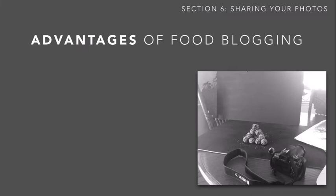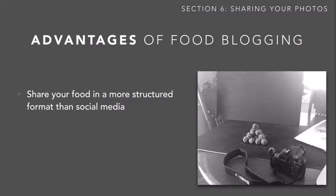Now, all of this is a lot of work. Why would anyone in their right mind want to start a food blog and invest tons of time and effort and money and food into developing this kind of a business? And on the most casual level, it's a nice organized way to share your food. It's much more organized and controlled than social media. You own it, you own the format, you own the content, you can drive people there, you own the domain name, and it's really yours rather than Instagram's or Pinterest's. So it's nice to have that kind of a platform where you can share your own content in your own format and have complete control.